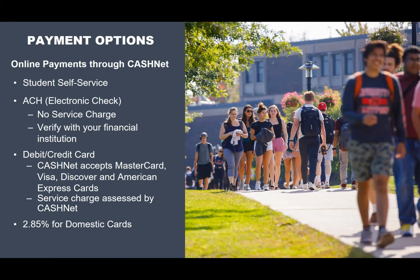So if you are able to do that ACH or electronic check option where the funds are moved directly from a checking account, that is a cheaper option because it doesn't incur that fee.